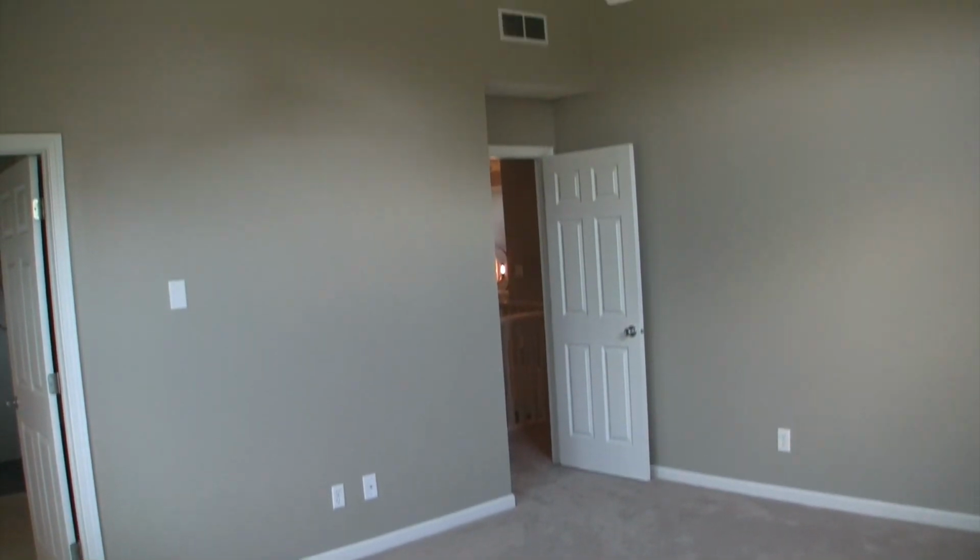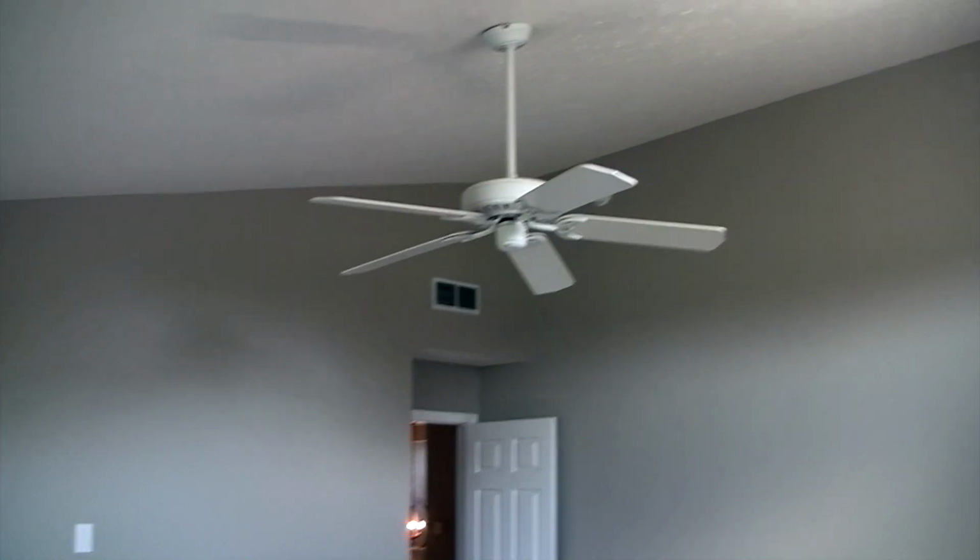Alright, so this is the master bedroom. There's a really high ceiling, like a lot of them were in this house, making it a bit challenging to paint.